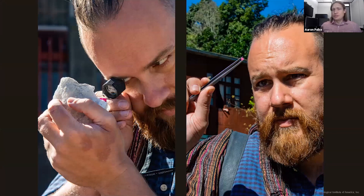So some of the most simple techniques and simple tools we bring out in the field are simply tweezers and a loupe. With tweezers, you can pick up the stone, manipulate it, turn it around and see what it looks like. And a loupe, I would make the case, is probably the most important tool that you can have out in the field in order to get a better glimpse at the stone, to understand its morphology, to look at its color, to look a little bit inside of the stone sometimes.